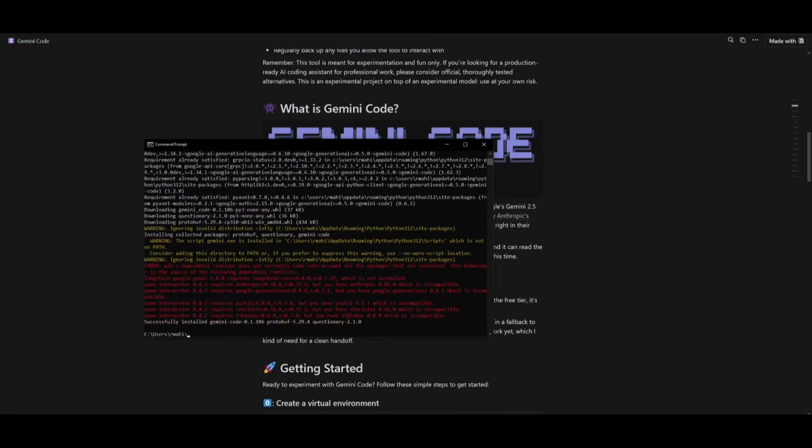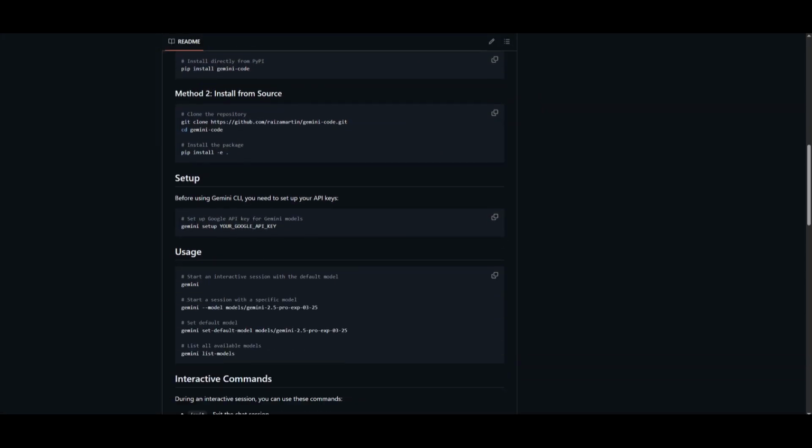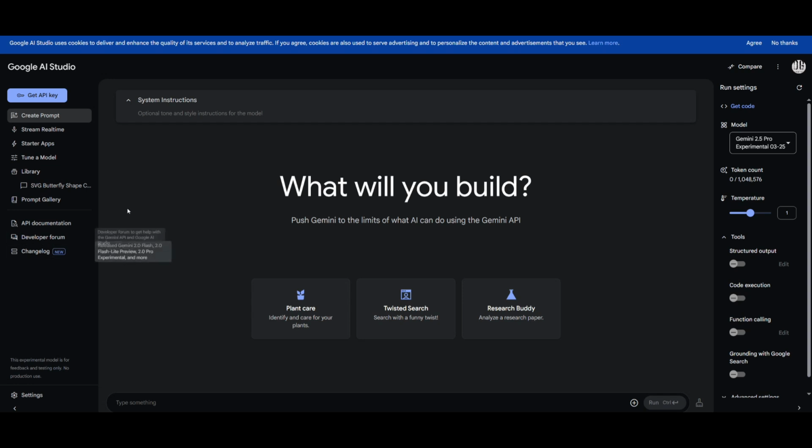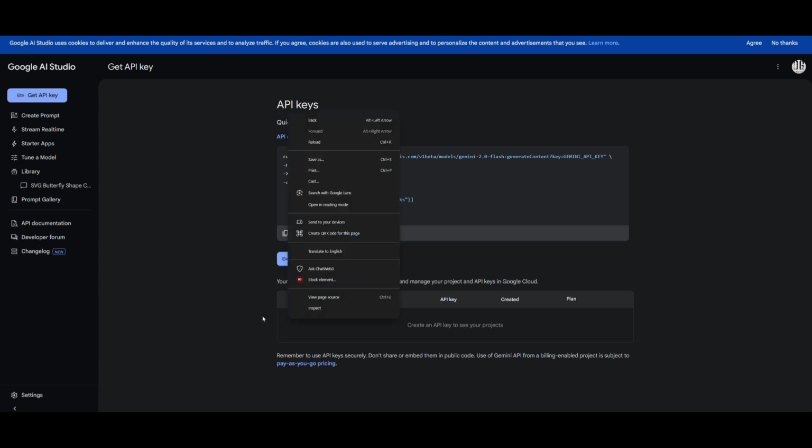So once it finishes installing, we can then easily go ahead and set this up. You can set it up with your Google API. This is with the ability to use different models like Gemini 2.5 as well as other models. Now, to get your API key, you will need to go over to Google AI Studio, which will require you to have a Google account. So make sure you have that set up and click on Get API Key. This is where you can simply go ahead and create an API key, and then make sure you have it linked to a billing account. Otherwise, this is not going to work.